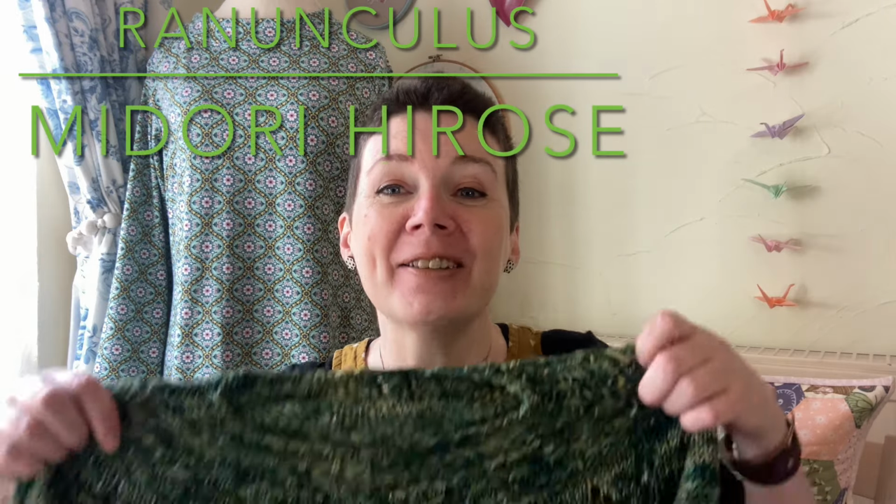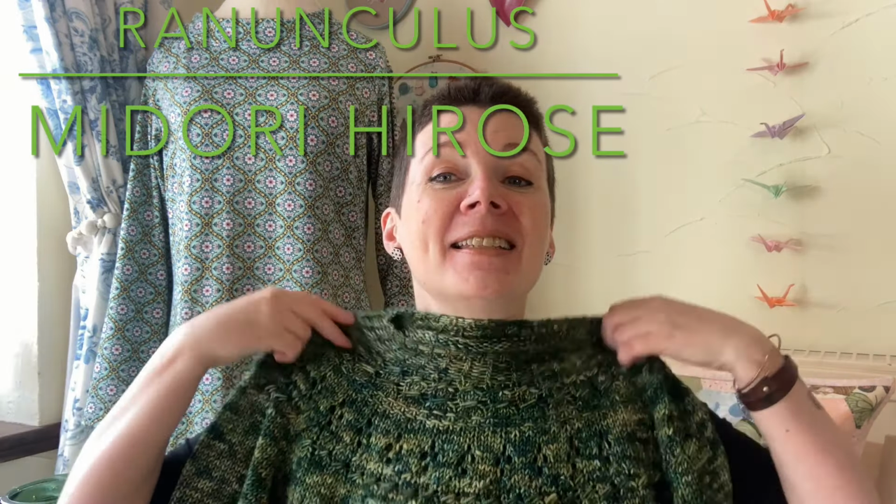I have another finished object. I'm pleased to say I have finished my Ranunculus. This is the famous, I would say, pattern by Midori Hirase, and I knit it in the Wonderland Walk yarn, which is a collaboration between Ali of the Little Drops of Wonderful podcast and Lay Family Yarns yarn dyeing company.